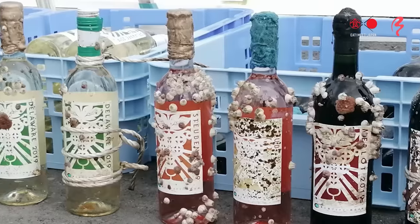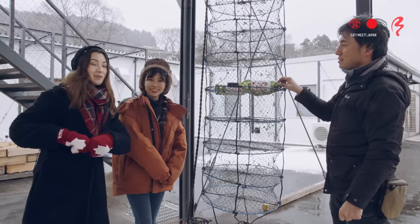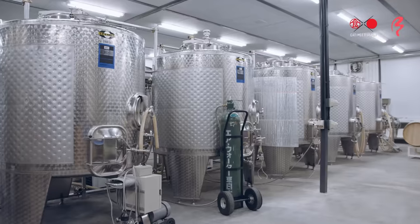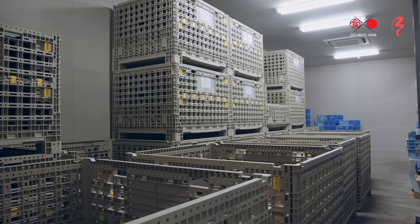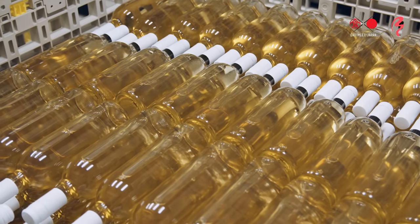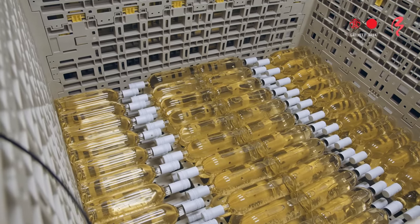It looks really cool. It's got like little barnacle type things on it. So it feels kind of like something you would get from Pirates of the Caribbean type, you know? You can see all of the bottles in here with the clear bottles. So you can see the color of the wine so clearly.